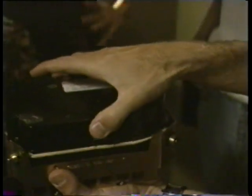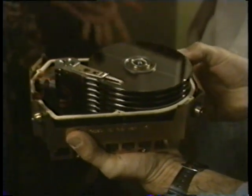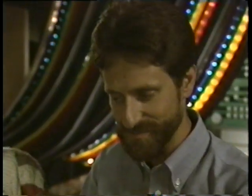Let's take a look at one of these right here. This is the hard drive from my computer. Looks just like the one that Jennifer's been showing us. All right, now in here, there are 8 disks, and each one stores a certain amount of information. So if you added all that up, it would be as much information as it would take hundreds of floppies to store.